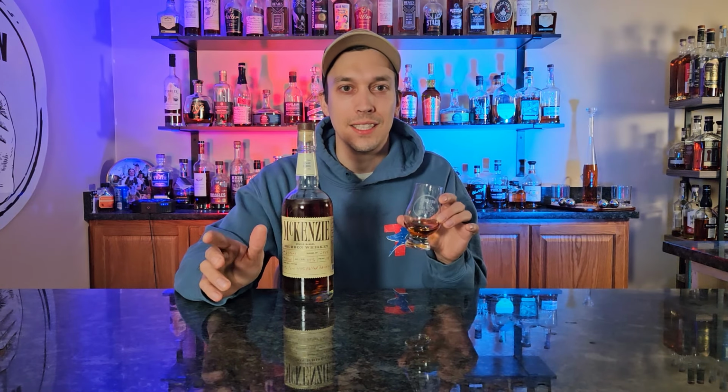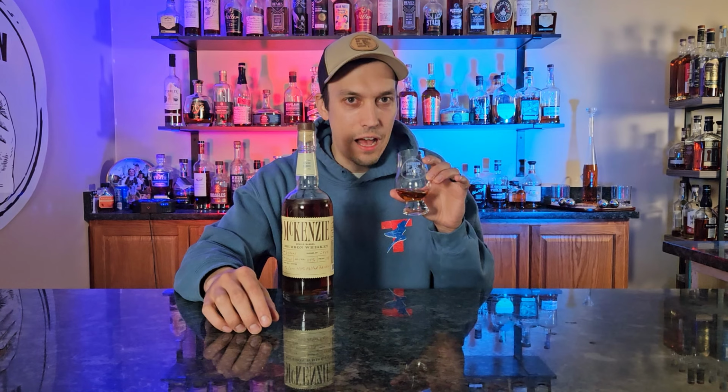They also have 2 different stills. They have a pot still and they have a column still. I gotta say, when I first drank this, I didn't think there was any way it touched a pot still, and I feel like I have this weird thing where I can tell if it comes from a pot still, but now the second time sipping through this, it might have went through the pot still.